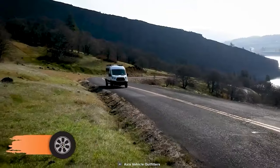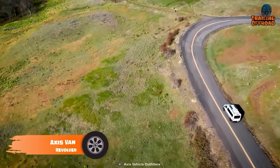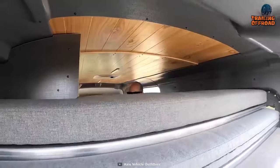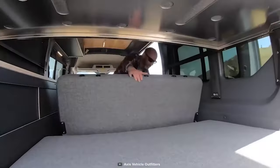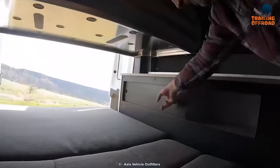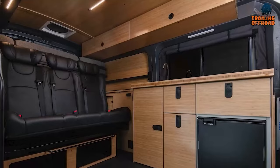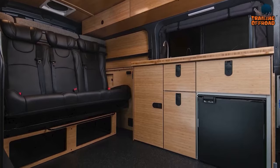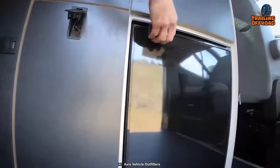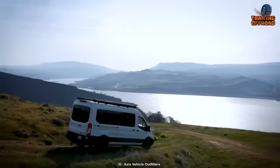Finally, here's the Axis Van Revolver, your ultimate travel companion for the toughest trails, blending adventure and comfort seamlessly. With room for up to 5 people, it features cozy beds, an interior lagoon table, and essential amenities like a propane tank and growler case. Stay organized with soft-closed drawers and aluminum cabinets. Ceiling fans, adjustable LED lights, and USB connections offer personalized comfort. Experience boundless exploration without sacrificing the comforts of home.